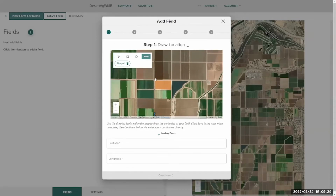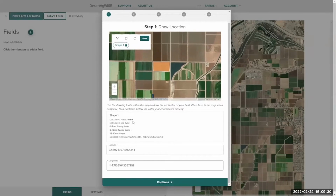Once that is drawn, what we're doing here is automatically fetching and calculating acreage, which is pretty simple to do. But we're also fetching some soil data from NRCS surveys and synthesizing that information to determine the soil types at different depths. Like Andy mentioned, we need to know what's happening at the tippy top of the soil, but also in the deeper regions. And so we auto detect that because we don't expect most of our users to know that upfront about their field.